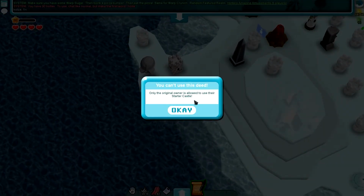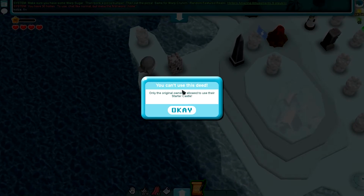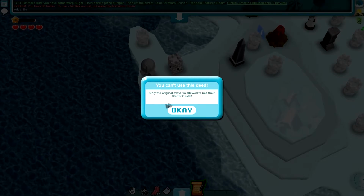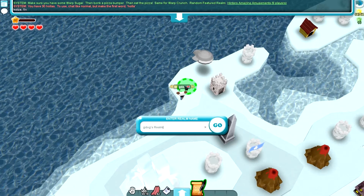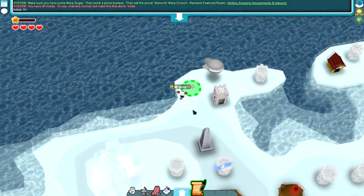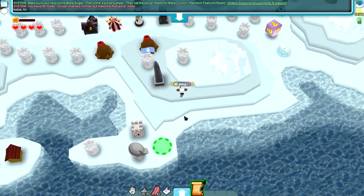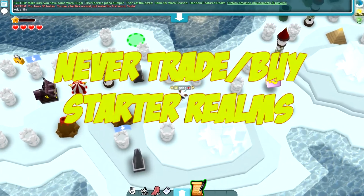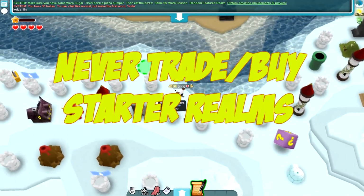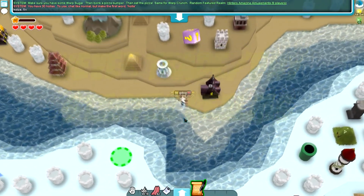Now you see, we thought that was mine then, even I did for a little while. Only the original owner is allowed to use their starter castle. So this has been a total waste of money. I can't place this, I can't do anything with it. It is just literally a piece of paper in my inventory now, guys. So that's my last tip, don't ever trade starter realms. I would say don't trade realms in general.